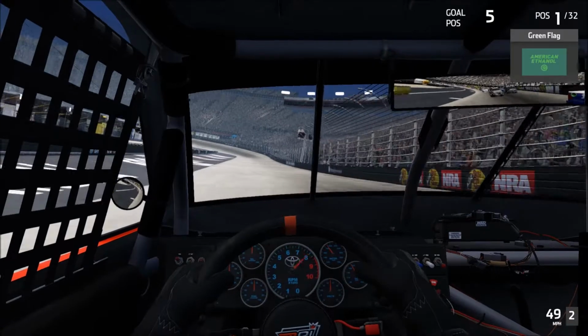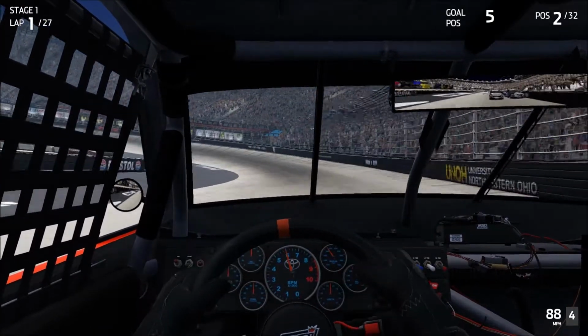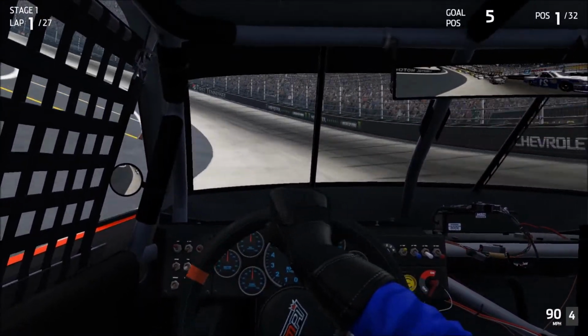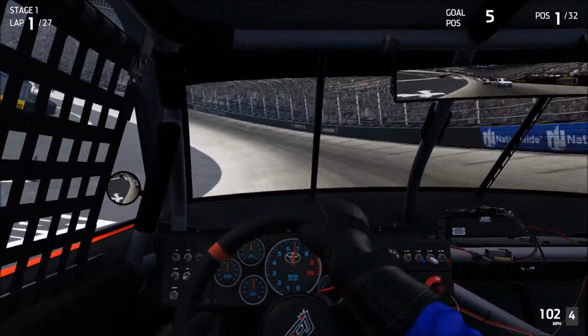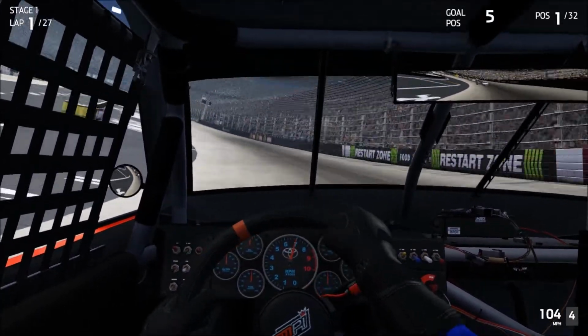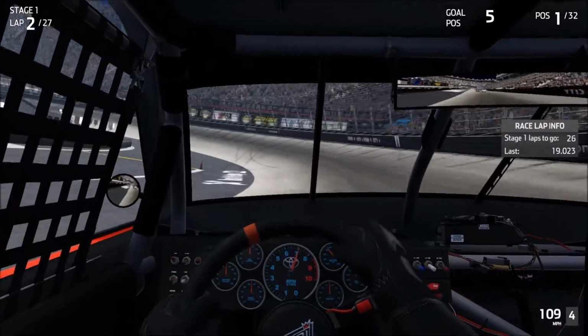Ready, green, set, let's go. We've got one outside now. Let's see what kind of race pace we've got. Clear all around, and what kind of handling we've got overall in this car. We've got a 27 lap initial stint, and then we'll see how things go. We're already pulling away from these guys.